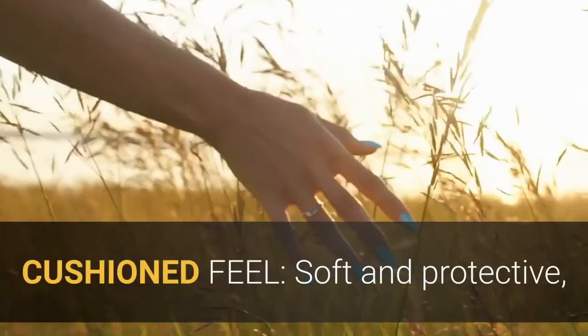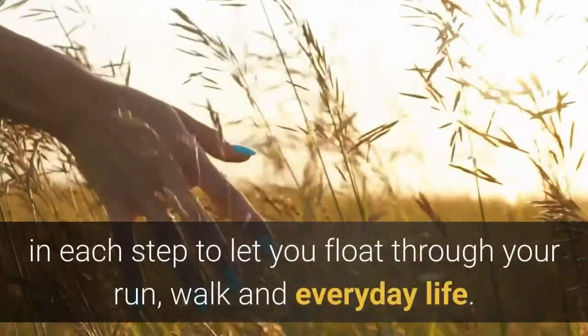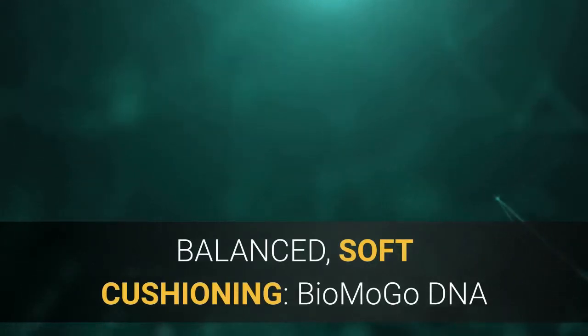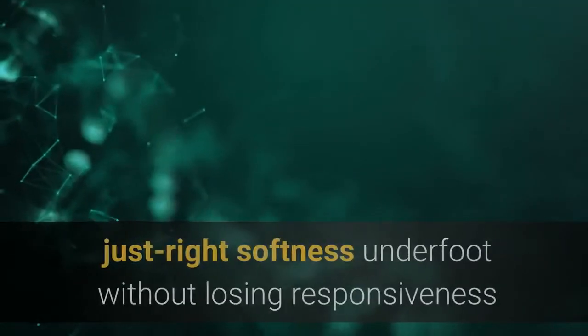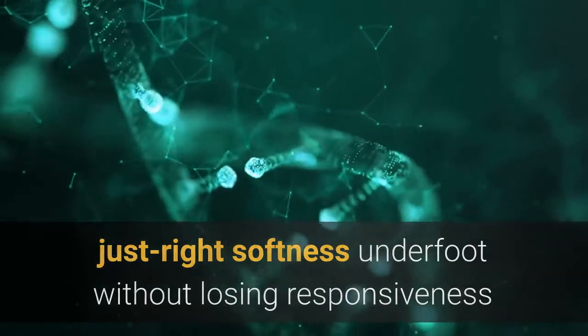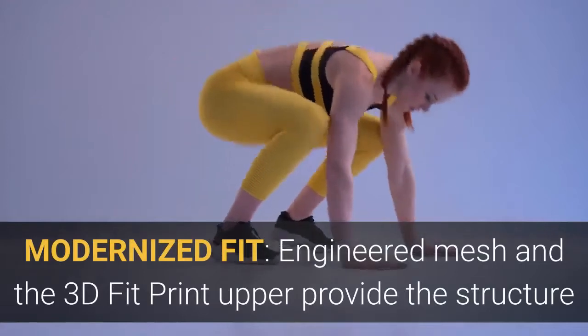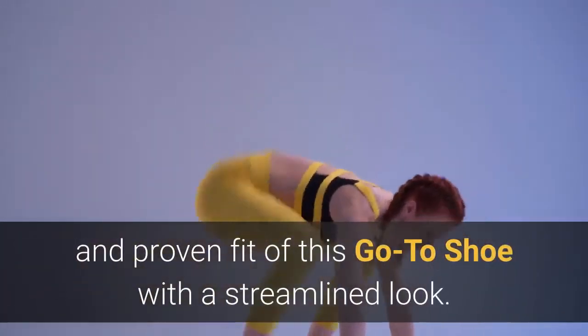Cushion feel, soft and protective. These shoes provide just the right amount of cushion in each step to let you float through your run, walk and everyday life. Balance, soft cushioning. BioMoGo DNA and DNA Loft cushioning work together to provide a just-right softness underfoot without losing responsiveness and durability, yet it feels lighter than ever. Modernized fit. Engineered mesh and the 3D Fit Print upper provide the structure and proven fit of this go-to shoe with a streamlined look.